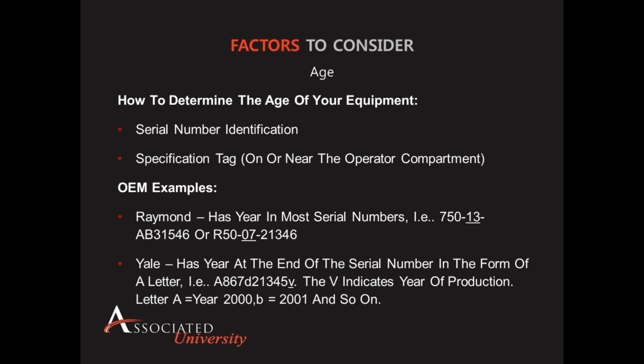Yale's a little bit different, as another example. They contain it with a letter indicator at the end of their serial number. So in the example we have there is a V. That V indicates the year of production. They would start off, as an example, at the year 2000 with the letter A, and that would roughly be somewhere around the year 2020. I'm not saying these tie in directly as it pertains to that, but it's a good example of how they provide that information.